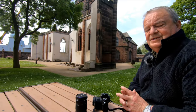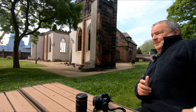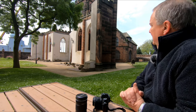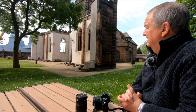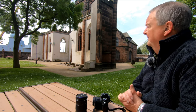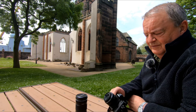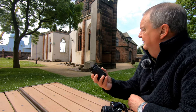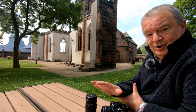So there we are. That was a quick tour around Birkenhead Priory, which, as I said at the beginning, was established in 1150. There are Victorian add-ons, of course, including the church that you can see now. I may or may not have got some keepers, I don't know. Everything was taken, of course, on the EM-10 Mark I with the 14-42 or the 40-150. Cheap, compact outfit.